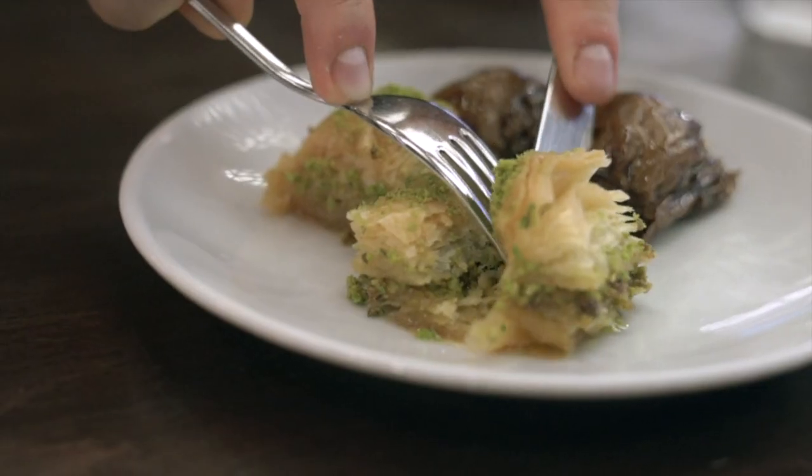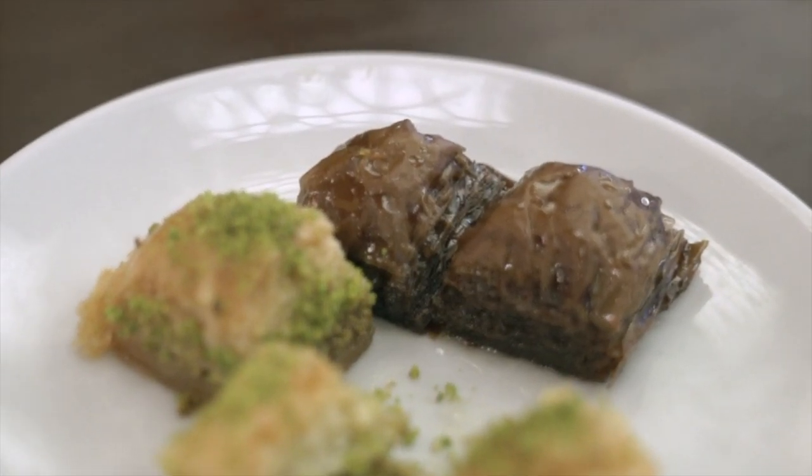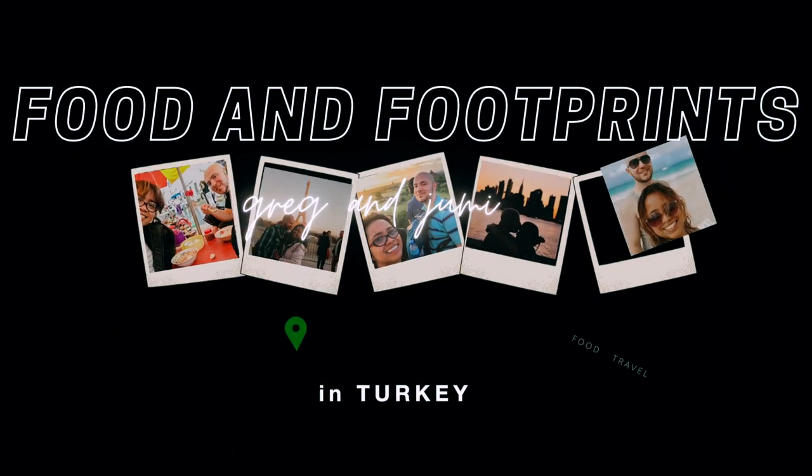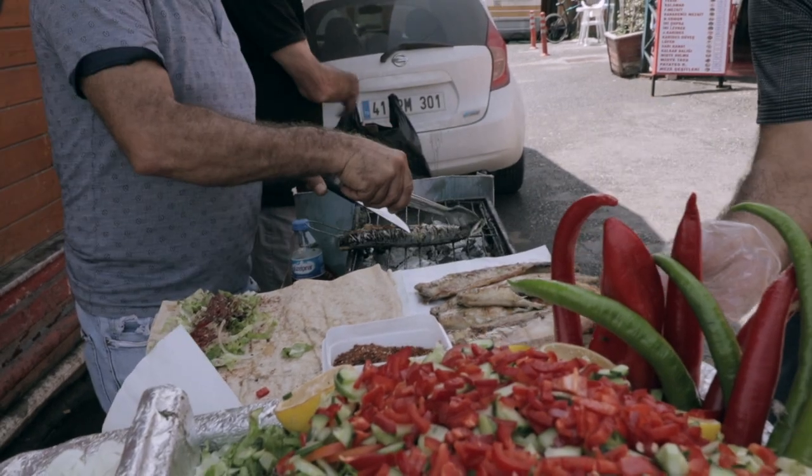So we got the classic with pistachio, my favorite way of eating baklava. And we also got chocolate baklava. First stop on our tour around Karaköy.